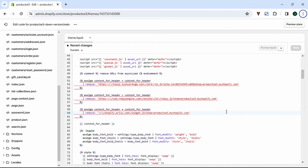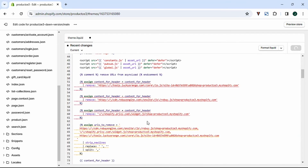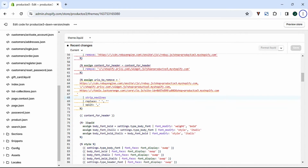Now, this code will work, and you can certainly leave it like this if you prefer. But a better way to write it from a coding standpoint would be to do this. I'm just going to paste in the modified code, and then I'll go over it with you. I'll hit save. So what we're doing is we're assigning a variable here called URLs to remove, and we're setting it equal to the URLs for our three apps. The URLs are comma separated, and we put each URL in its own line for better visualization. Then we add a strip new lines filter to remove the line breaks that we put in there.